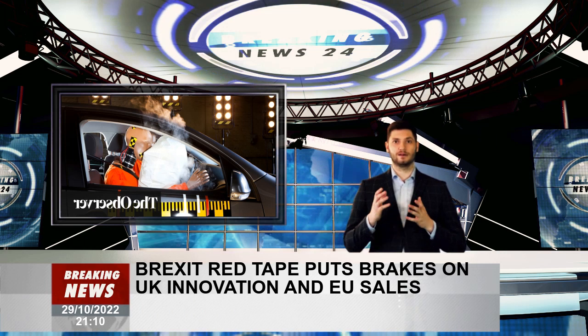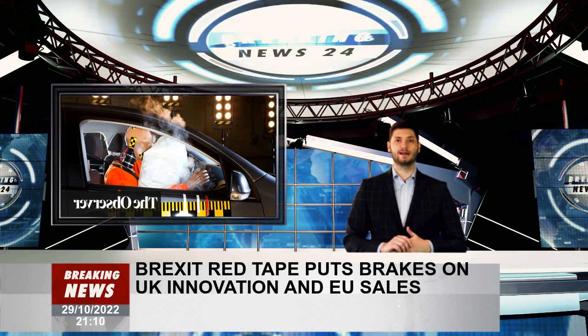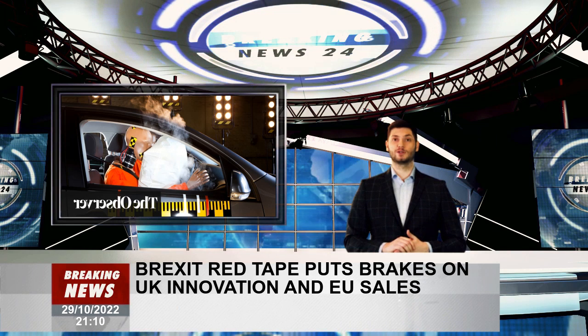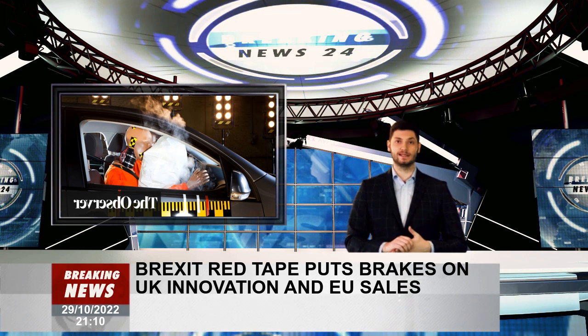The manufacturers represented by Make UK want ministers to stage the regulations and want the CE sign to continue to be recognised. If the UK regulations are separated significantly, two identical cars for the UK and the EU may need to be made with hundreds of different components.